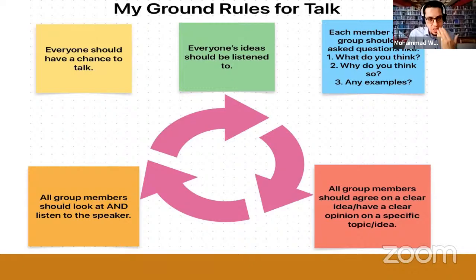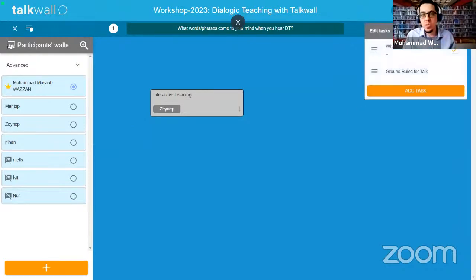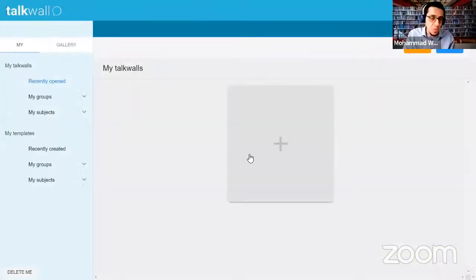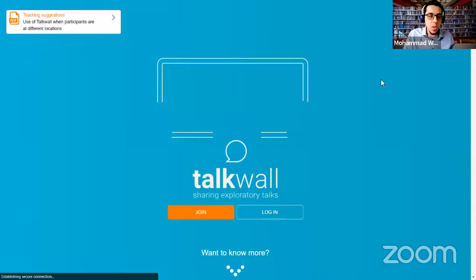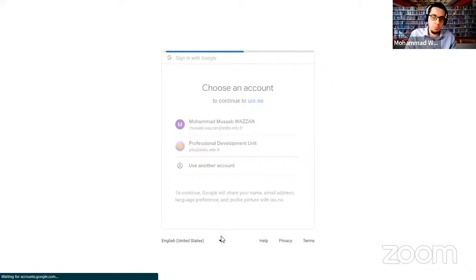Now, if I just go back to Talk Wall here, how it works, well, it is a free tool, first of all, and I just found it to be interesting. I hope there are relevant tools that are similar to this one. So we can just go to the website here. You have to log in with your Google account or Facebook account. For me, I just use my Google authentication here. Let me just sign in again. All right, now here we go.